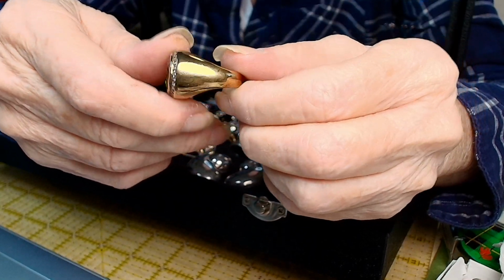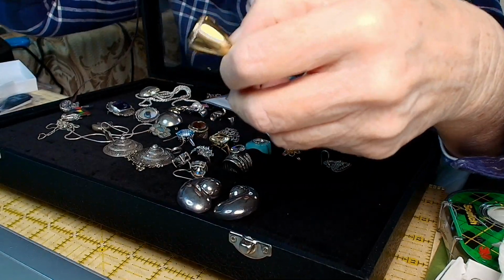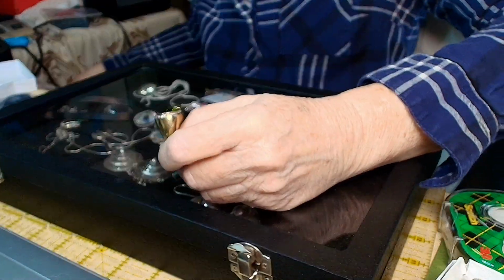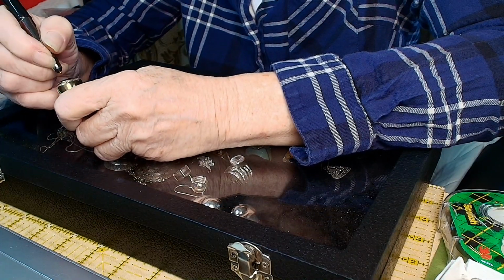This is just wiped down with a sterling silver cloth because I have to test everything, and that takes precedence over cleaning it. I mean, there's no sense in cleaning it if you haven't tested the sterling.